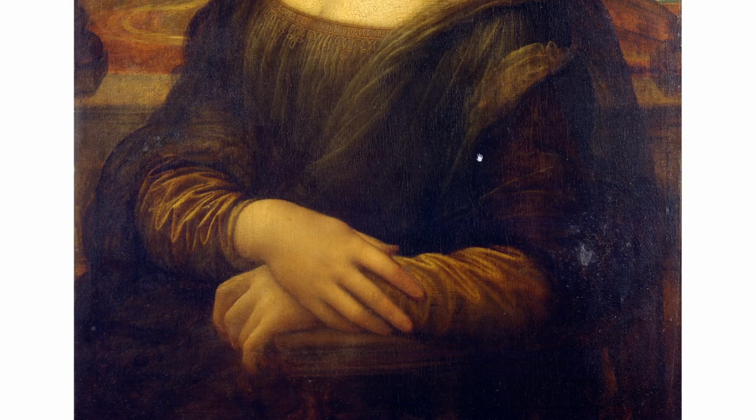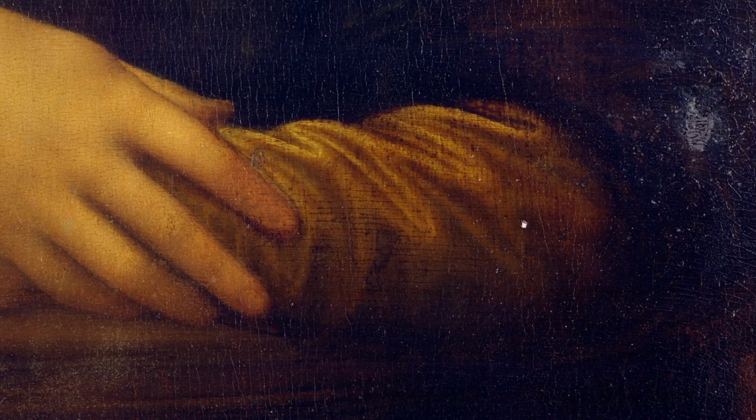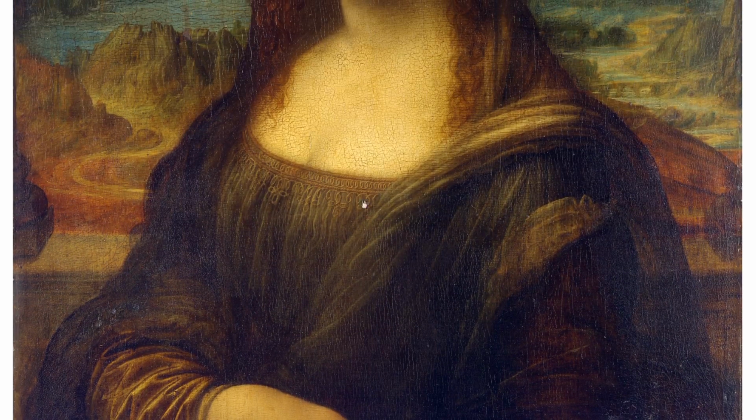Shattering resistant glass to some impacts. And for various reasons, the painting has had quite a few things thrown at it throughout the time, especially in modern times. So I was reading on Google that various persons had thrown a stone, a cup of tea. Not sure if the tea was in the cup or not.